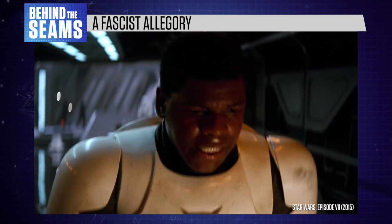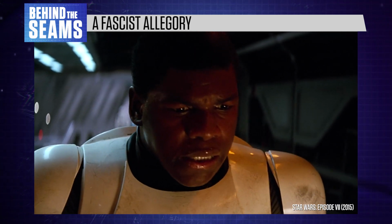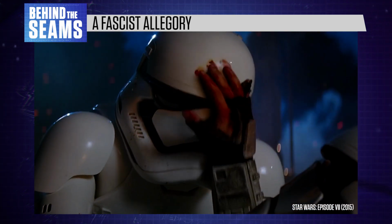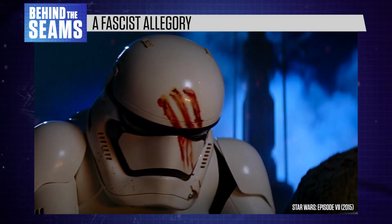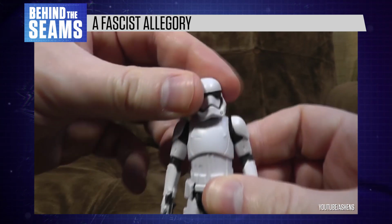Finn's big turning point begins with him tearing off his helmet to reveal a youthful, expressive face underneath. Considering all this political and symbolic baggage, it's interesting to see how Star Wars fans have embraced the Stormtrooper brand.